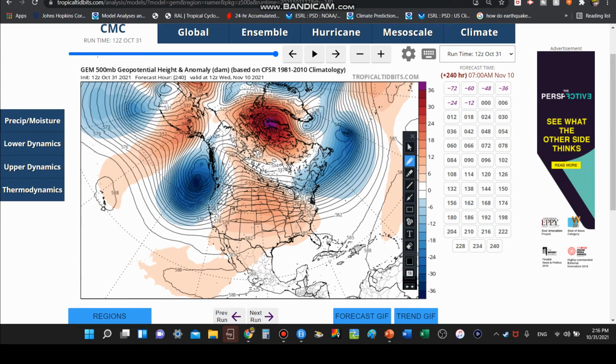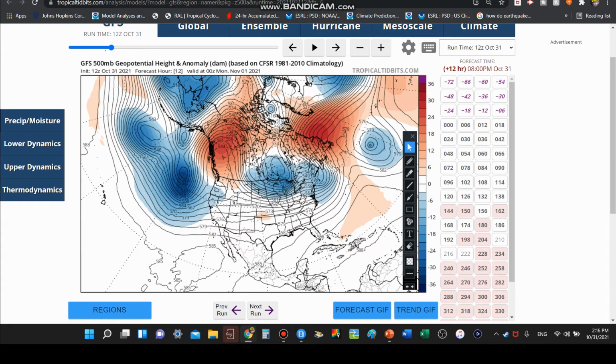All right, so you can see there's our next big storm system coming into the west. Again, it can't go into Canada because there's a high pressure blocking it, so it has to go this way. So that's kind of how the storm tracks, of course, are influenced by that.